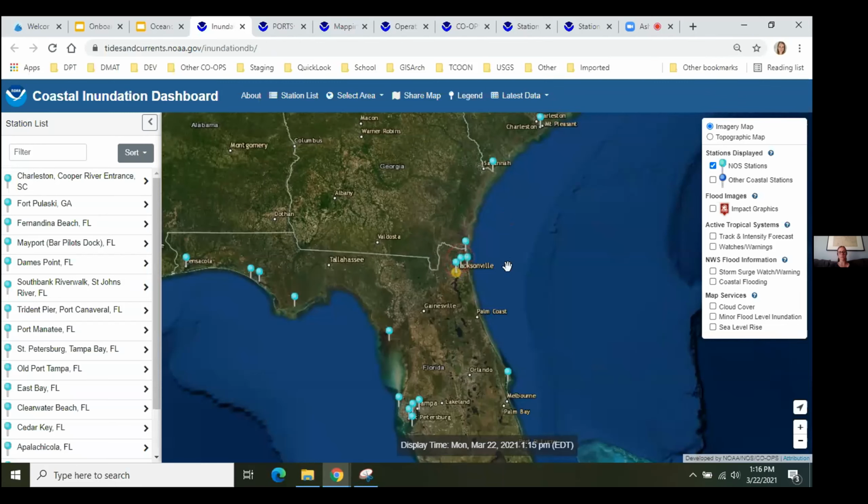So I'm going to talk about that really quickly. When the National Weather Service issues a tropical storm or hurricane watch or warning for the US, CO-OPS will begin to monitor the water levels in the path of the storm. This will be available as a customized view on the Coastal Inundation Dashboard map that will show the latest tropical cyclone forecast, track, and intensity information, the active storm surge watches and warnings, and then coastal flood watches, warnings, or advisories that are issued by the National Weather Service. We also have a summary of coastal water level conditions that gets updated 3 times a day.